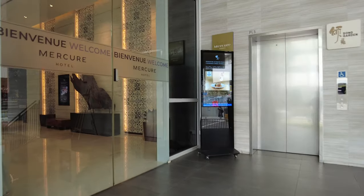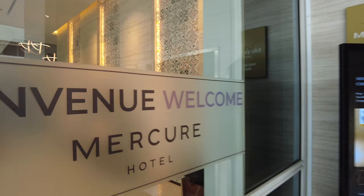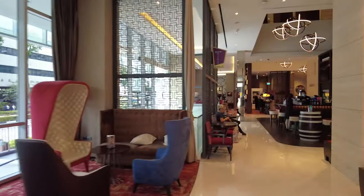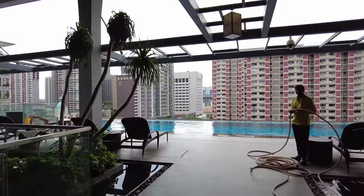More than likely you would arrive here. Where I originated was where the taxi drops you off. All right, here's the pool, level 7.